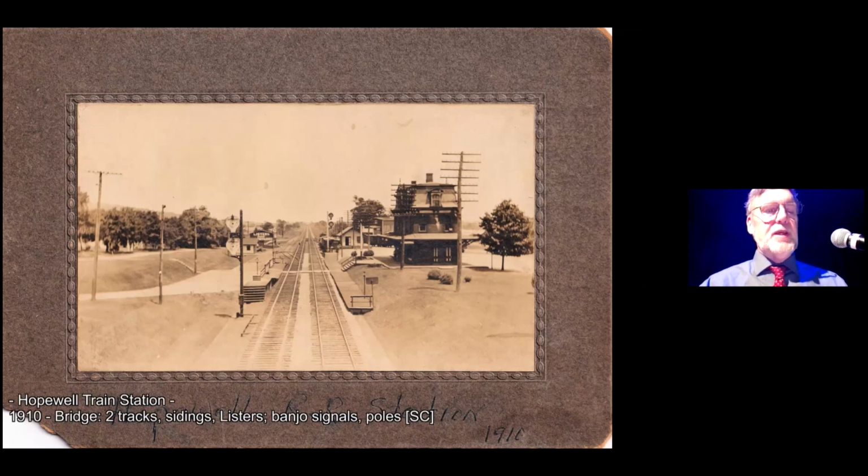The thing to notice here are the banjo signals on poles. The pole to the left at this end of the platform and the pole to the right at the far end of the platform have a new kind of signaling mechanism in Hopewell. And then there's a whole series of poles carrying signal wires running down the tracks on the other side. So that's one way to understand when an image was shot in the Hopewell area. Next image.